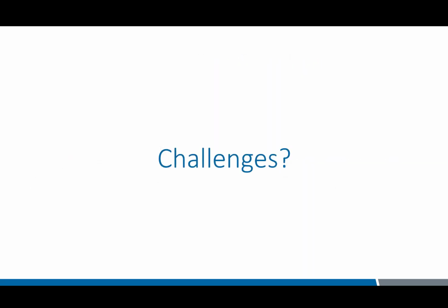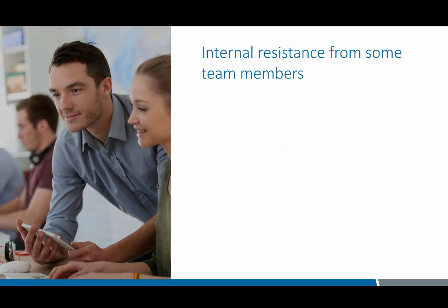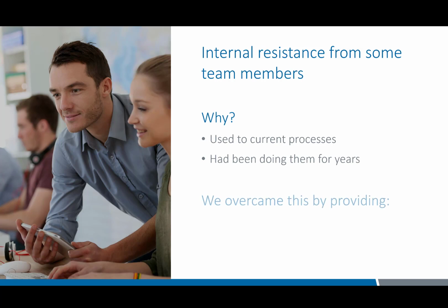So there are some challenges. Let's have a look at what was good. Let's have a look at what was bad. There was certainly some internal resistance from some team members. People, when they're busy, don't like change. Right? So these people were used to their current processes. They thought they were efficient and they knew them. They'd been doing them for years and they were very comfortable.